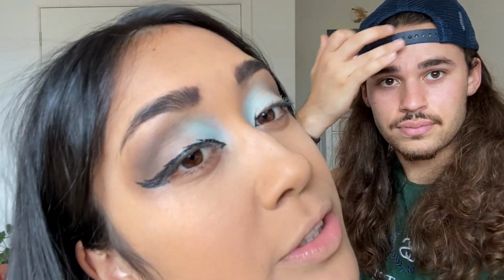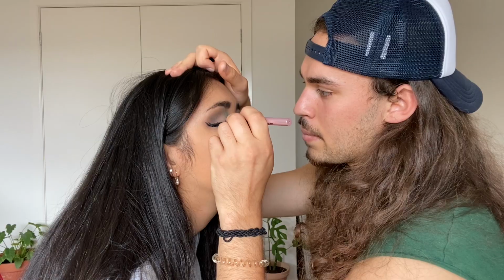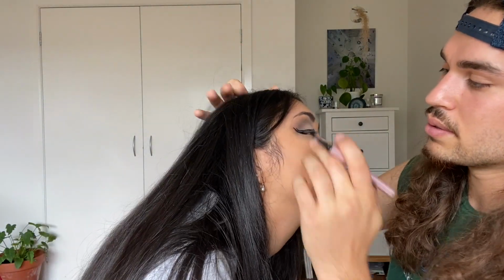It's actually cute. It looks like fur. Like a fox tail. Oh no, kind of ruined it. Now it's more animated. It's this bottom bit. It's this bottom bit. Can I take it off?